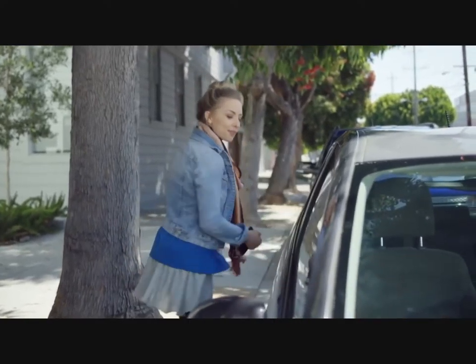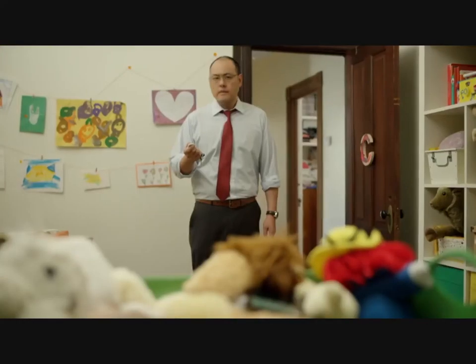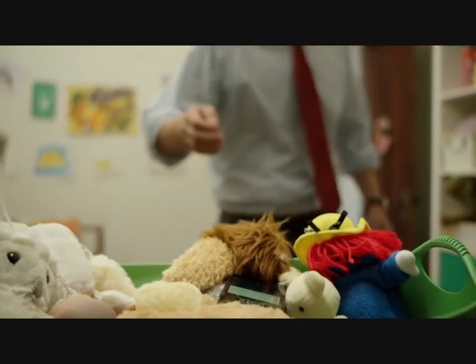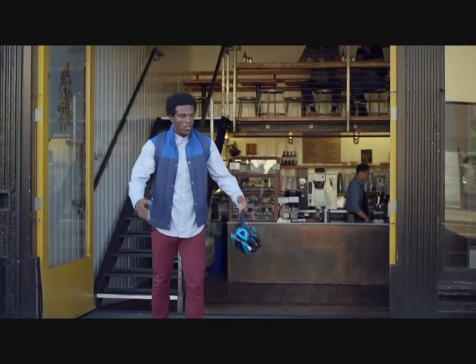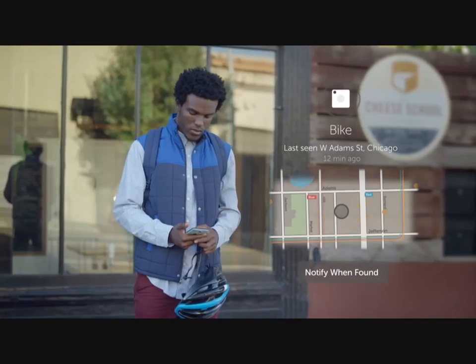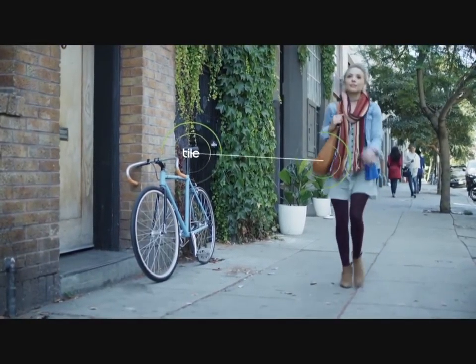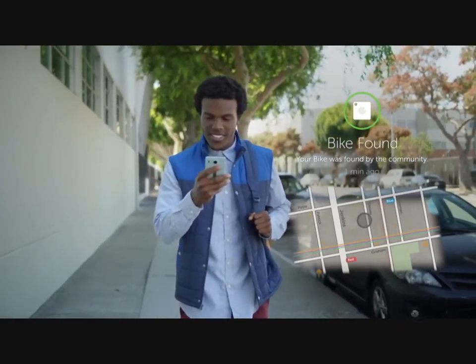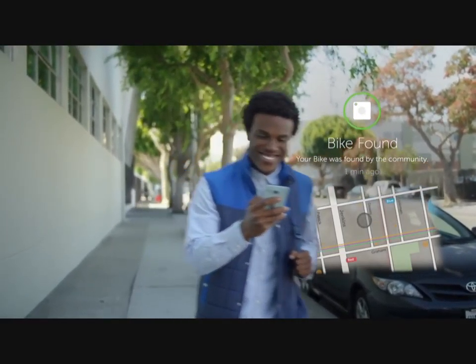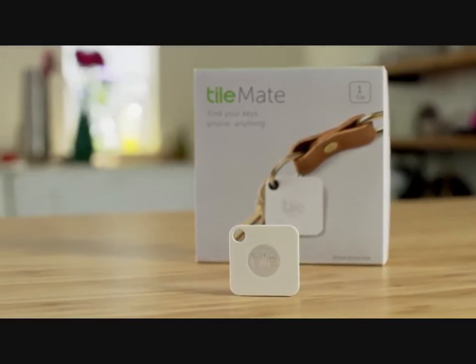If it's your phone that you're looking for, just press the button on any of your tiles, and your phone will ring, even on silent. And if your bike goes missing, Tile can still help you find it. Just ask to be notified. Then, when any user in Tile's global network comes within range of your missing bike, the Tile app will alert you of its most recent location. Tile Mate, the simple, easy way to find your things.